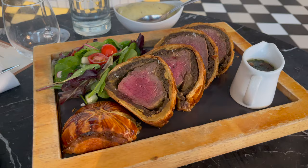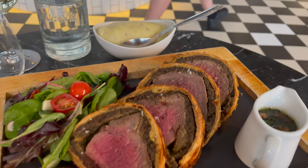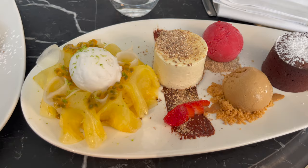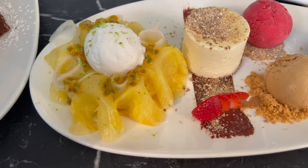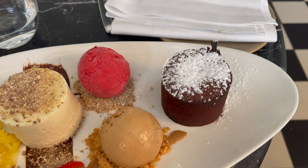So the main has arrived, obviously Beef Wellington. Medium rare with some truffle mash. Amazing. So we've got pudding, even though we've not really got enough room for it. This was a pineapple, passion fruit and melon fruit salad thing with coconut sorbet, cheesecake. I don't remember what she said. Raspberry sorbet, salted caramel sorbet, and chocolate fondant.